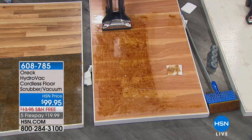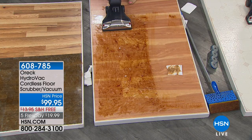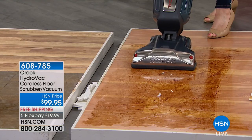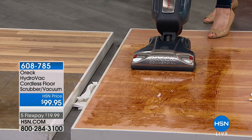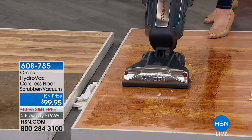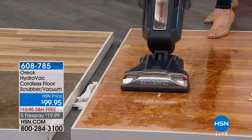And watch how quickly it'll scrub and clean your hard floor, and there's no cord. It's the first time we've had a cordless hard floor cleaner. I'm going slow. So you're not on your hands and knees scrubbing. Exactly. There's water in it, so of course there's cleaning.